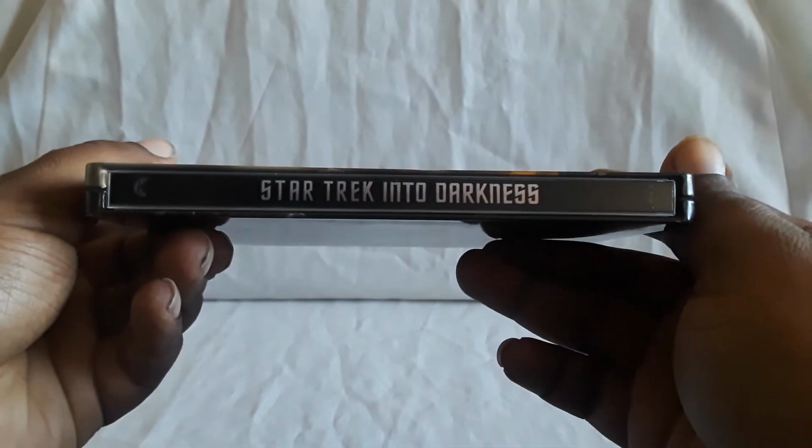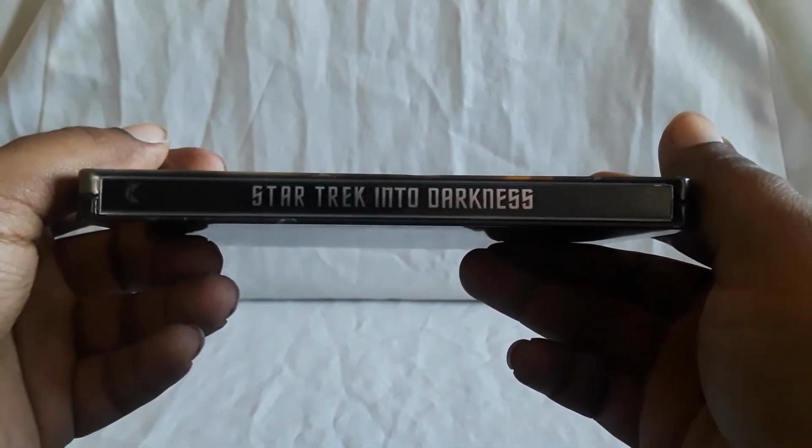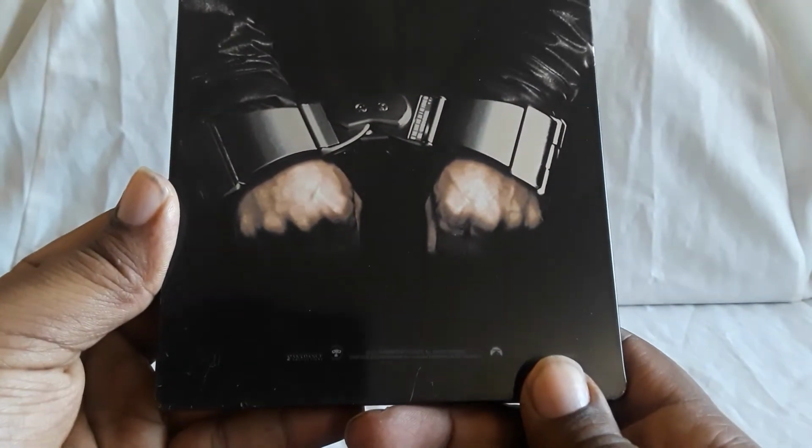Alright, I do have my fan on because it's actually warmed up again. Yeah, it keeps going from hot to cold and then back from cold to hot and stuff.